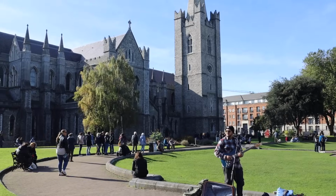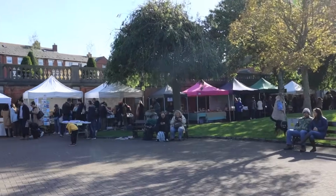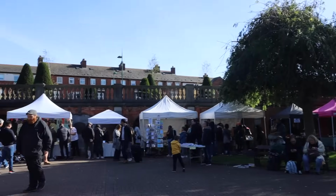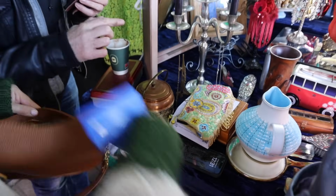This little square is so cute right outside the church. They're having a little Sunday market, Jules' favorite. Gonna walk around and see if there's anything fun. Jules is buying some vintage at the market. Look at this cute little evening bag.